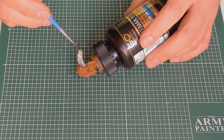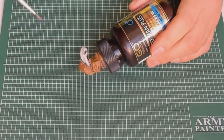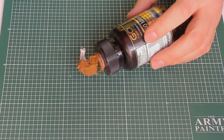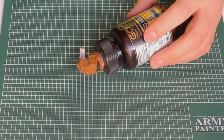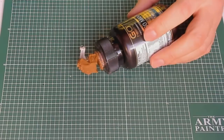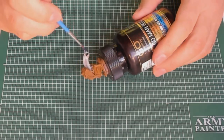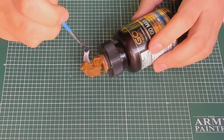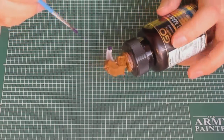And what's it going on like? Okay, so we will thin that down. Citadel paints are a little bit thicker, aren't they? Not quite so much medium in them. And a little bit more. Okay, so that seems all right. Okay, so let's paint this tongue purple. We'll start with that, and then we'll put some different colours on it.